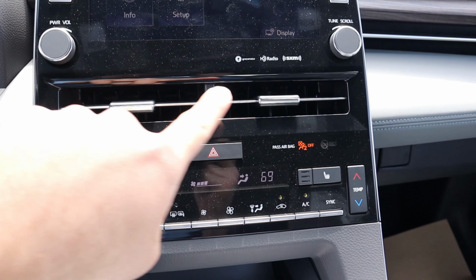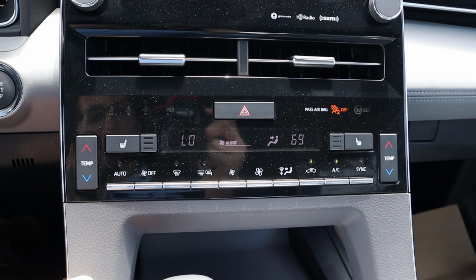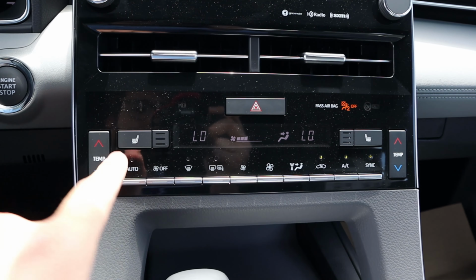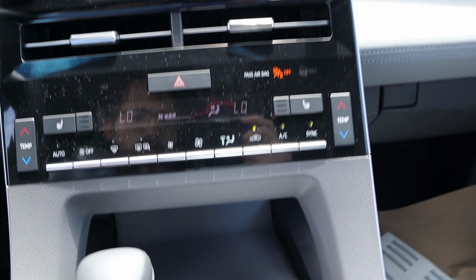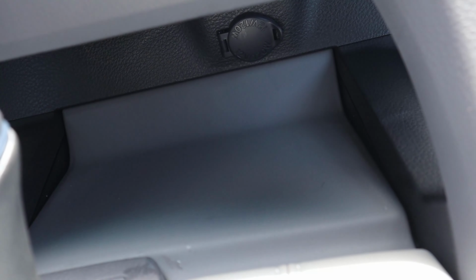Down below, we have some vents, of course. We've got our dual zone climate controls, so I notice I can press the sync, and now it is synced. We also have heated seats for the front passengers. And then we've got some storage space here up front with a little charging port.